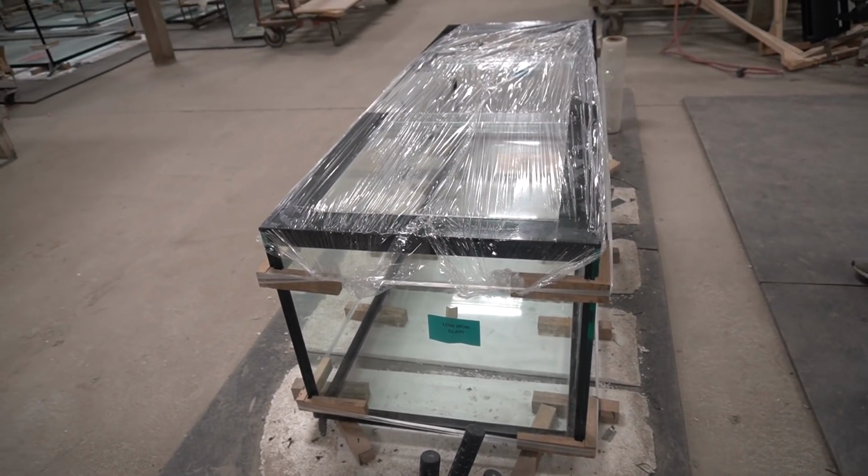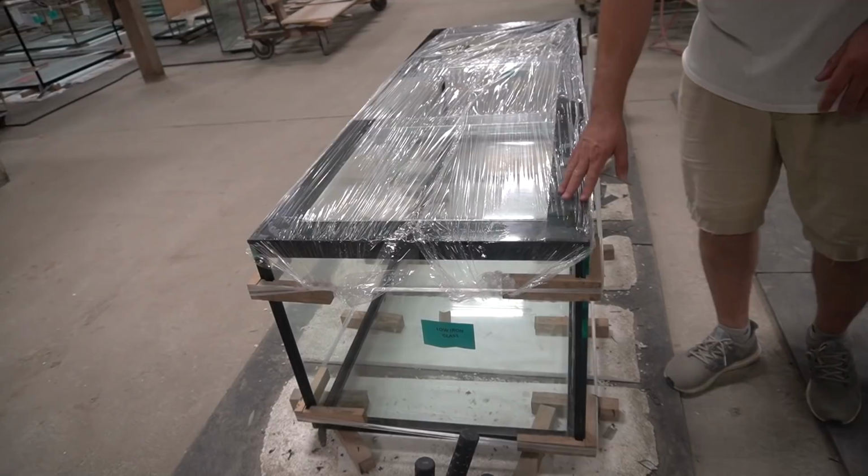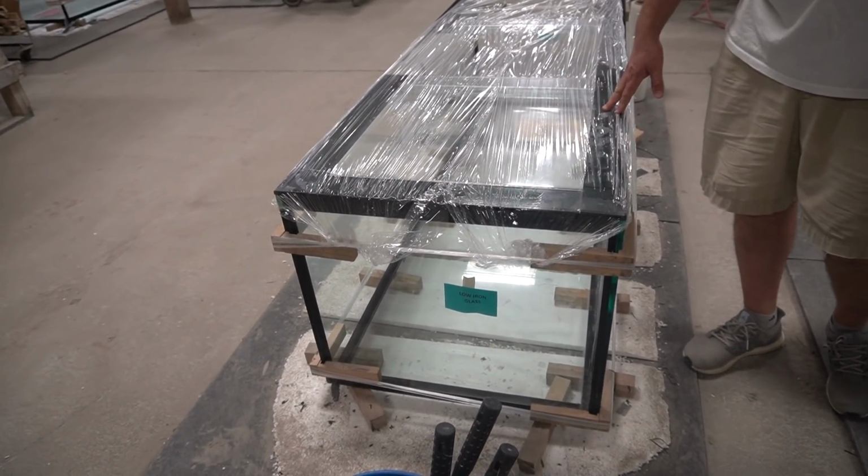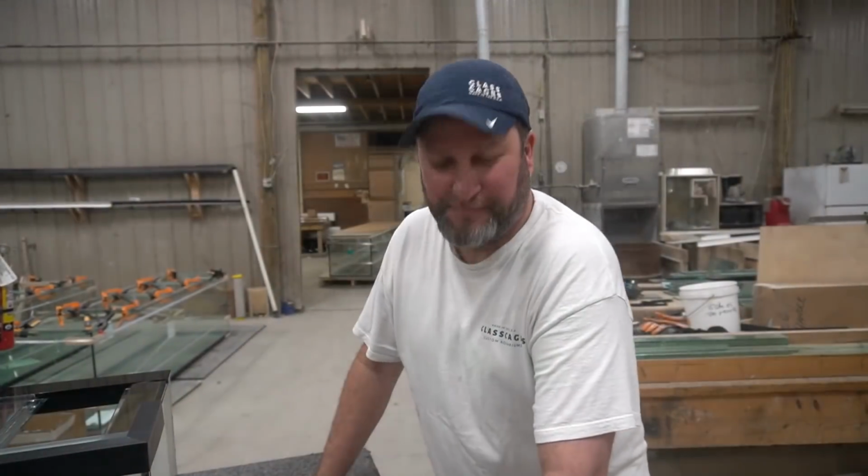Tinted, smoke tinted glass. It's tinted, it's not vinyl wrapped. Yeah. So the glass is actually tinted when it's made. Some of that you showed me on the rack. Yep. Nice. All right, what have we got here?